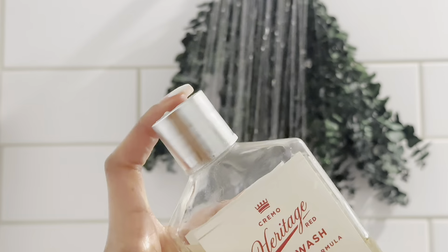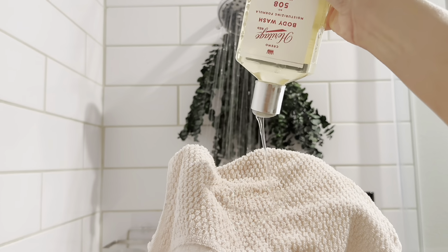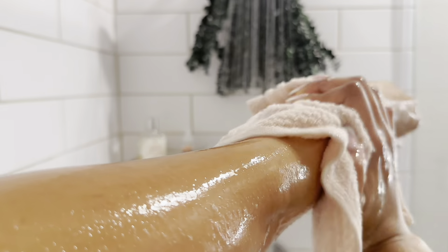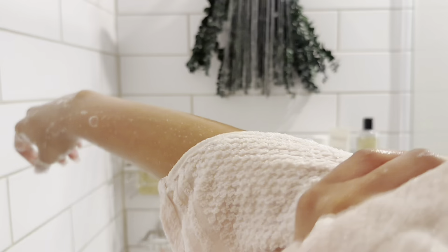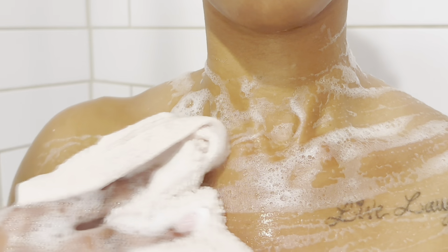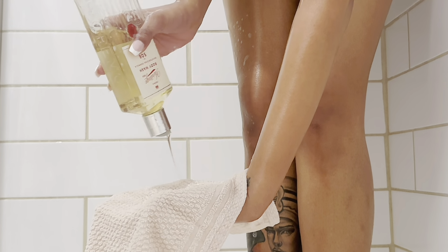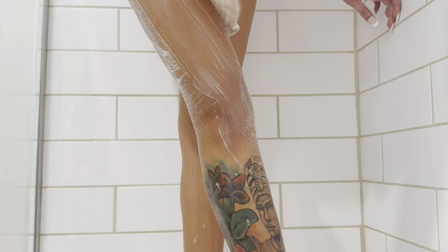Let me tell you guys about this body wash. I've mentioned before how much of a fan I am of Cremo body washes because it smells like a man. But let me be more clear. It smells like I have a good man in my bed, because I use this before I go to bed. And when I tell y'all, usually body wash scents do not last long on my skin, but for some reason this Cremo, in the scent Spiced Amber, lasts on my skin all night. I truly love this scent. It kind of smells like a masculine scent, but it's perfect for women as well. It kind of feels like perfume in the shower.